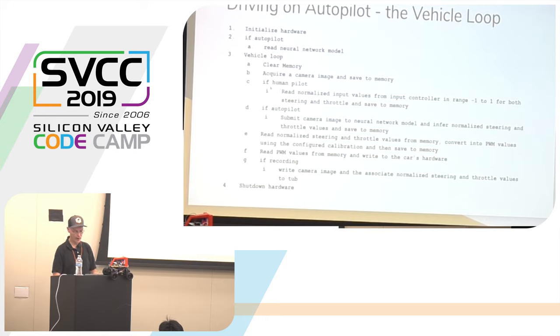Now, if it's a human pilot, then you're gonna read the steering and throttle from the joystick. And you're gonna convert that to -1 to 1, -1 to 1, based on that configuration that you created at the beginning when you calibrated your car. So now you've got a picture and your steering angle and throttle.